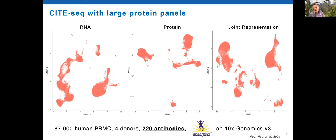So the initial work used antibodies that we made ourselves. It was a fair bit of work to conjugate them, to purify, to make sure that they were of sufficient quality. BioLegend worked together with the New York Genome Center to commercialize this. And they've really taken this by storm. There's over 1,000 catalog products now that they have, which is a huge number of their antibodies conjugated to specific oligonucleotides.